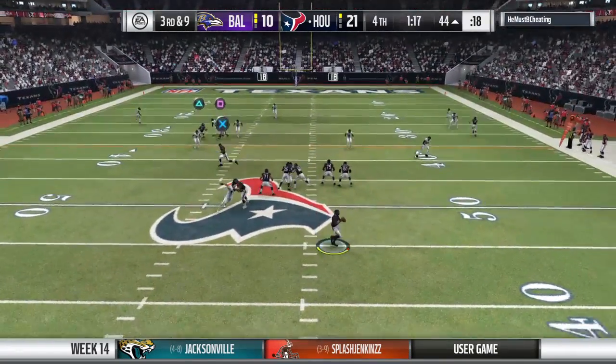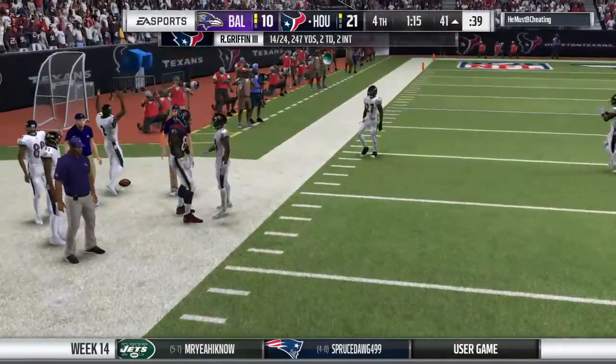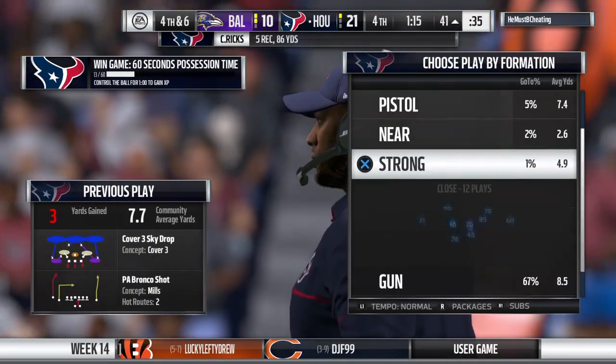On 3rd down, Griffin. And it's a short one here, complete to the tight end. It'll be a 3-yard gain, and that's going to bring up a 4th down.